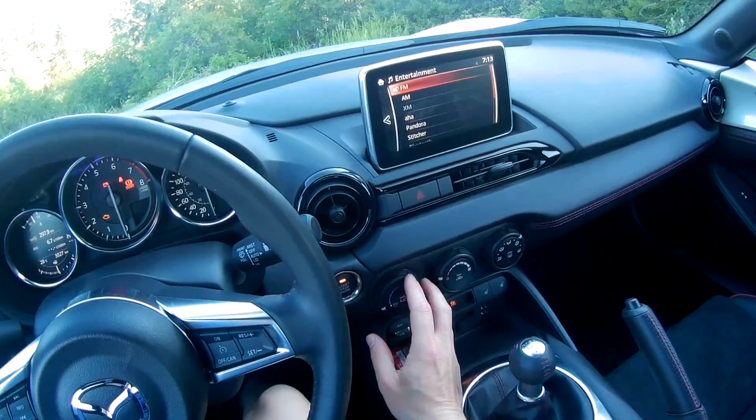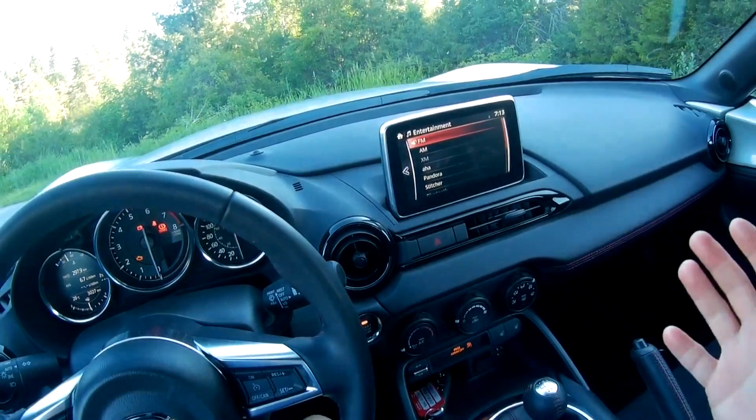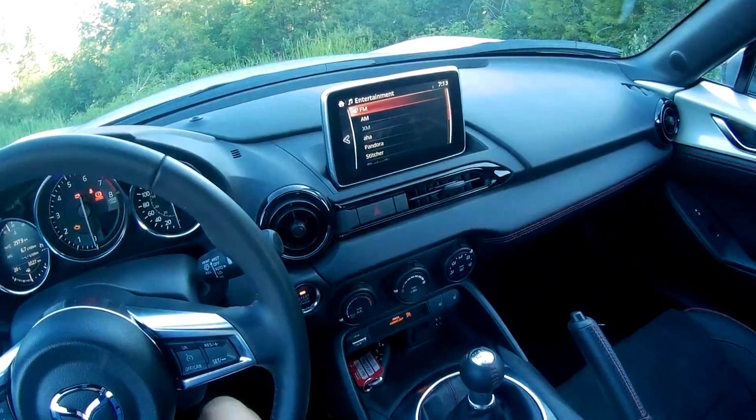So I think, you know, the sport package is what you want. The Recaro seats, the BBS wheels, and the Brembo brakes, you want that. You want the LSD, which is in the GS anyways. I'm not quite sure what the GT is for.